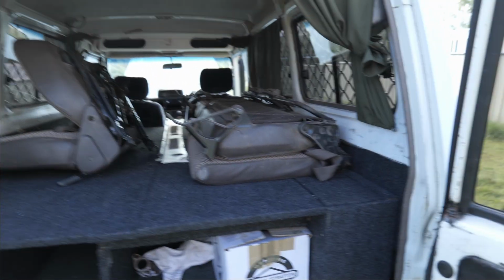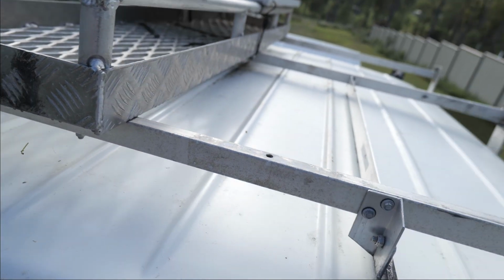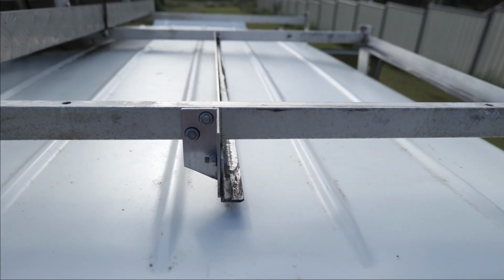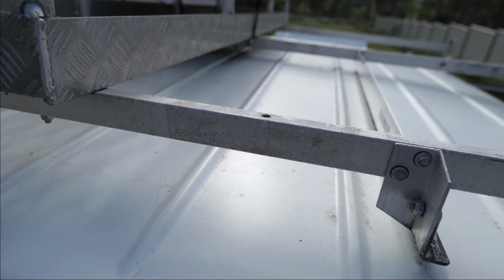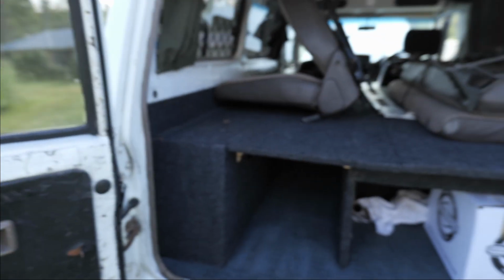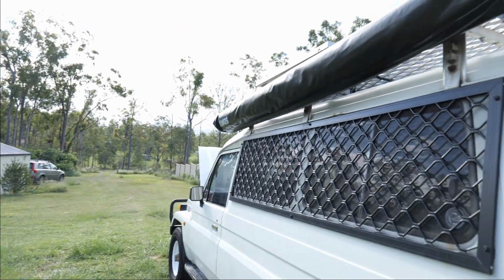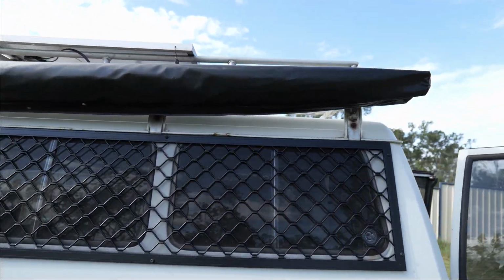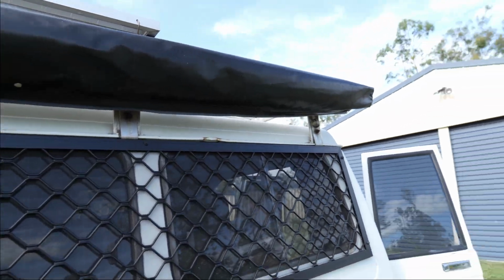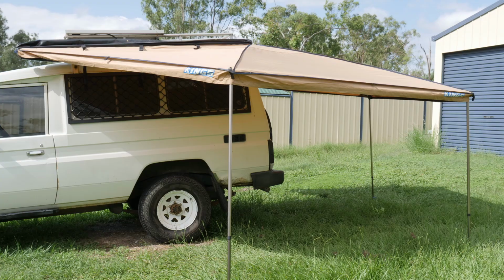It has a roof rack. It's custom made. I think it looks as if it was probably a tradie's vehicle initially, and the person I bought it from got it from his dad, and I think he said his dad was a chippy. The chippy obviously built all of this stuff inside, and then the son, not necessarily a chippy but more of a camper, put the curtains in and then also put up this awning, which is a 270-degree swing out awning. I'll show you that.